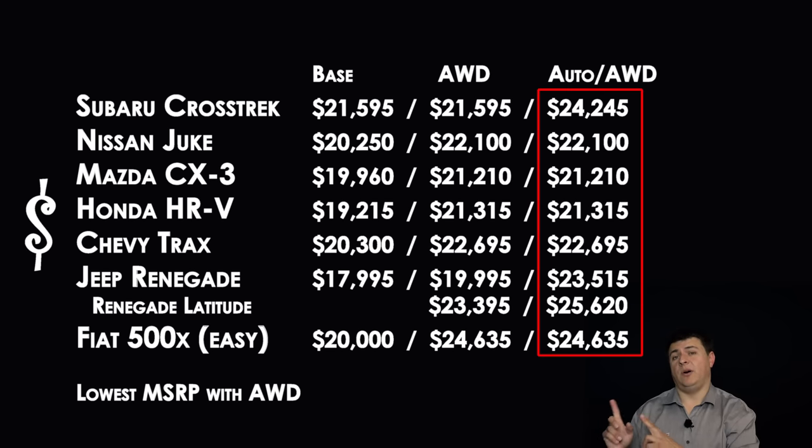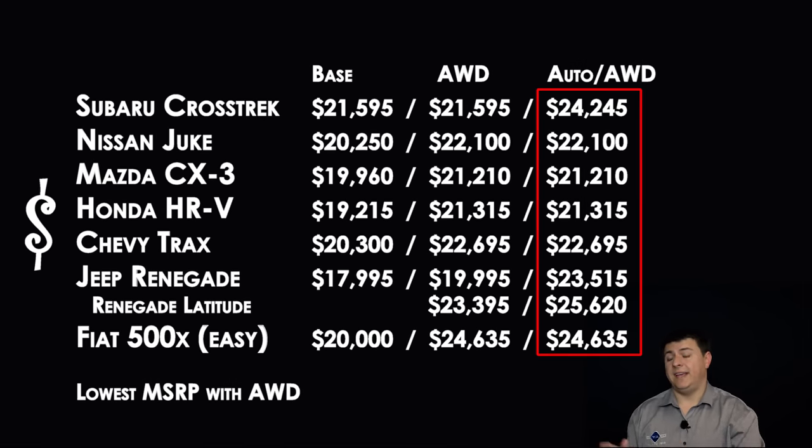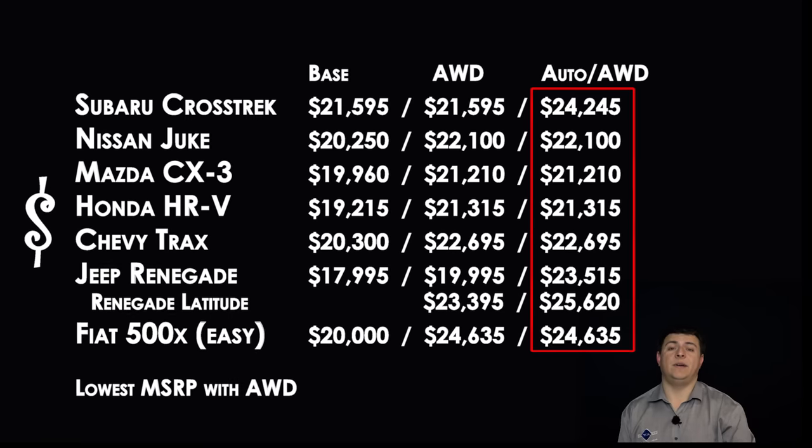That's what that last column on this chart is showing us, the combination of automatic transmission plus all-wheel drive. When you take a look at this column, you'll notice that the Impreza is actually a little bit more expensive than most of the competition, except for that Fiat 500X down there at the bottom.